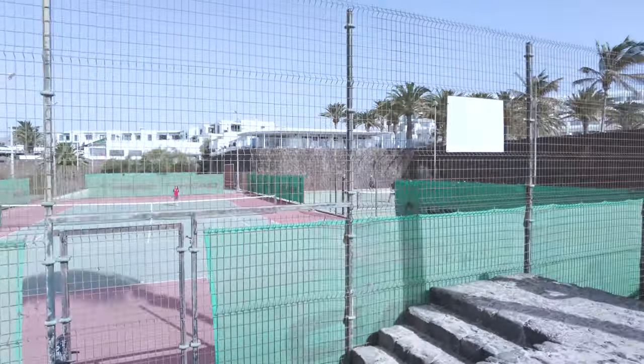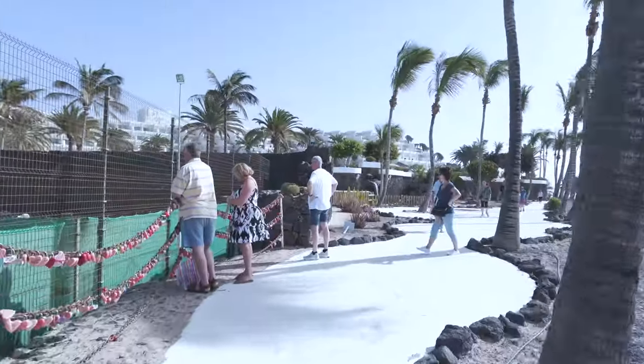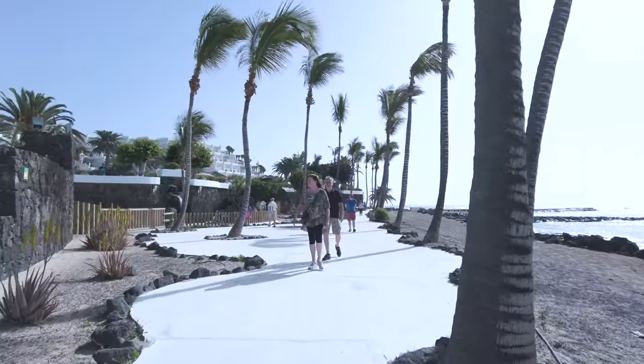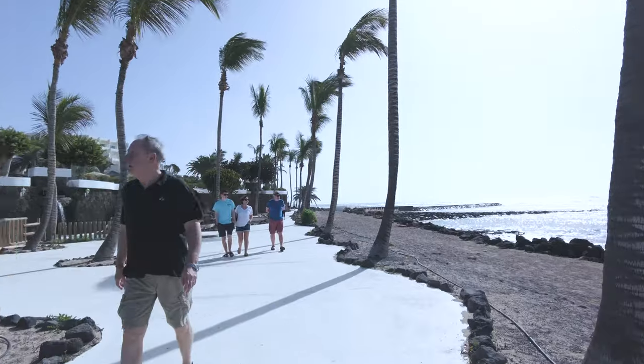There's the people playing tennis. It's a cool way to spend your Sunday morning. Lots of people just walking down the promenade too, as well.